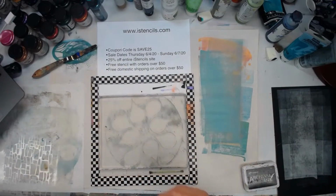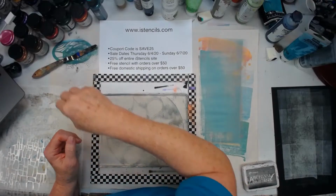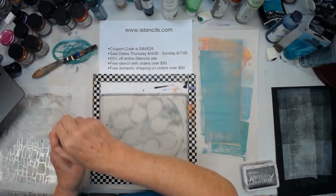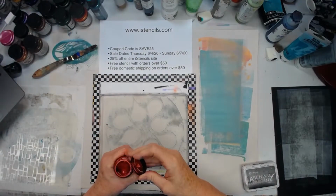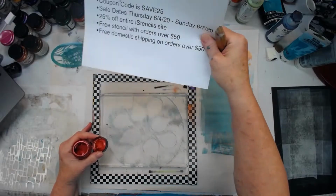Okay, let's start with this one. And since we're going to call it bricks, let's make some bricky colors. Brickety bricky brick colors. Let's see. Let's do a, tell you what we're going to do. I'm going to move this because I need to wipe my palette knife off up here.